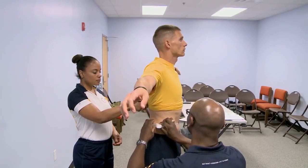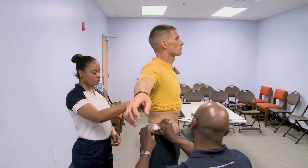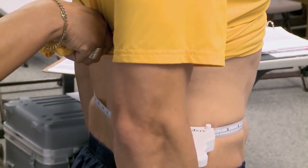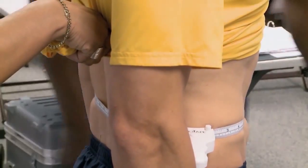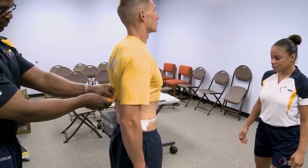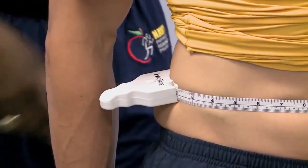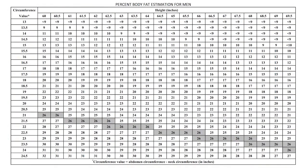When measuring circumferences, apply the tape measure so it makes contact with the skin, conforms to the body's surface being measured, and does not compress the underlying soft tissues. Circumference measurements are taken 2 times sequentially and recorded to the nearest half inch. If the two measurements differ by more than 1 inch, the CFO will take an additional measurement and compute the mathematical average of the two closest measurements to the nearest half inch and record this value.